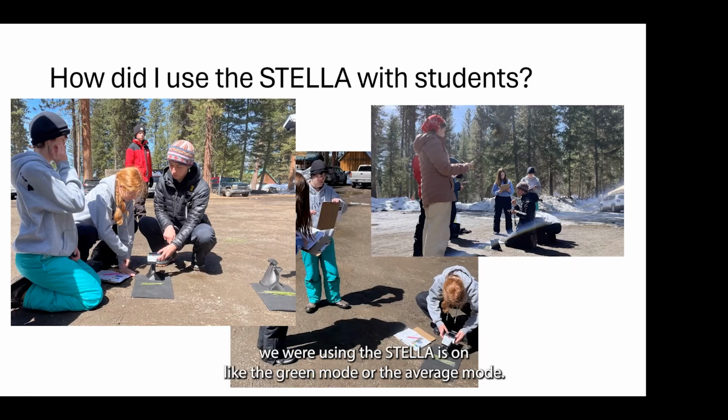We were using the STELLAs on the green mode or the average mode. So the STELLA would take 20 measurements of the needles and then average those together. And then we could get the data on the iPad. So in the picture here to the right, you can see me with the iPad telling the students so they can record the data averages of the red, blue, and green indices that they had collected.